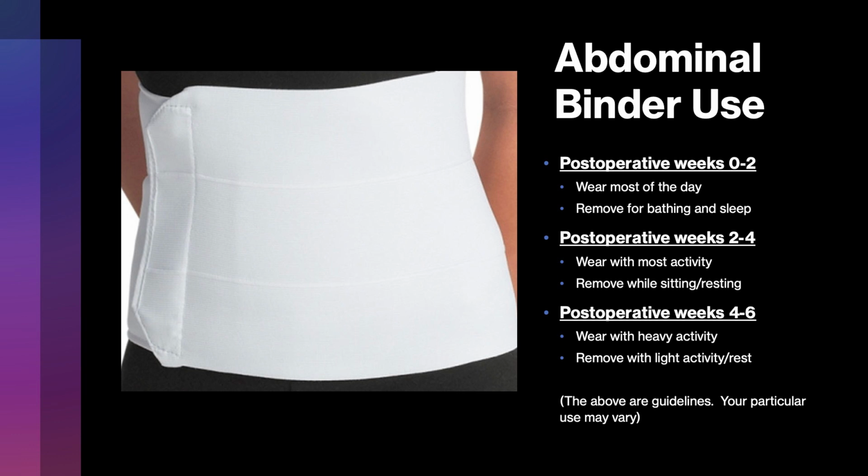Binder to be placed while you are still in the OR. This is often an attempt to decrease seroma development and helps to support your abdominal wall. Abdominal binders are meant to be a support, not a brace. Ideally, patients will begin to need the support less and less. As you can see, the length of wear decreases each week to avoid weakening of the abdominal muscles.